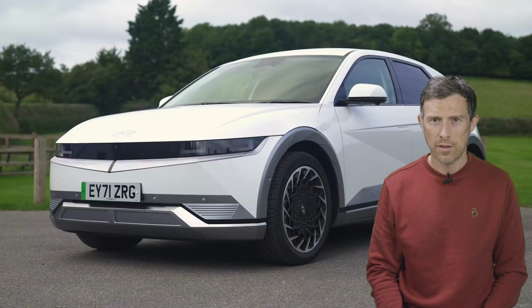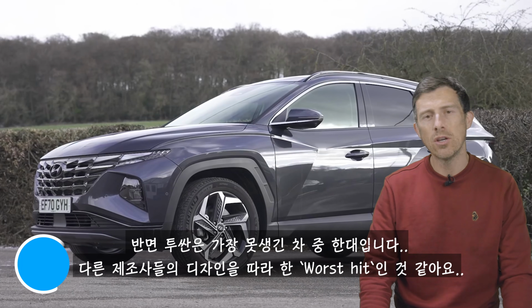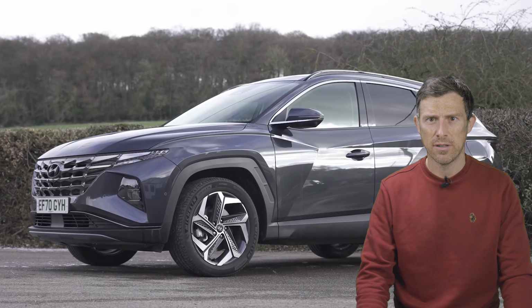You see that? The Hyundai Ioniq 5 is actually one of the best looking cars on sale today, I think. And the Tucson is one of the ugliest. It's almost a worst hits of designs that it's copied from other manufacturers.